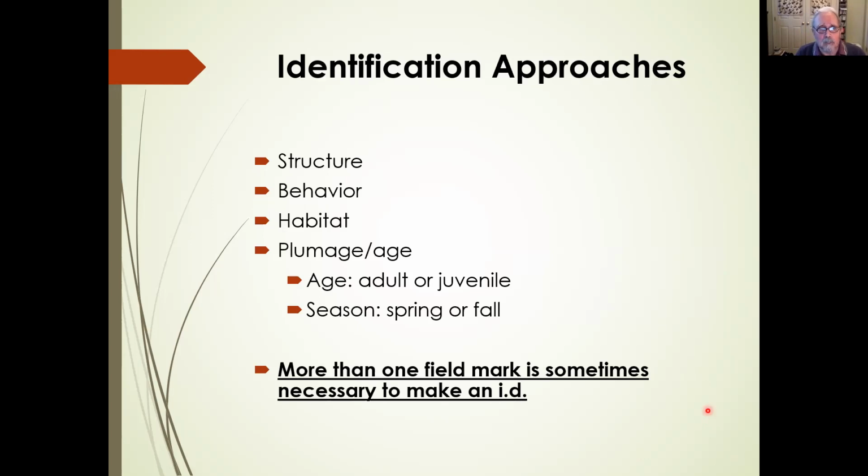So what I'm going to cover here, we're going to talk about the structure of the birds, the behavior, what habitat they're in, and a little bit about plumage and age, whether they're adult or juvenile, and whether they're here only in the spring or only in the fall, so when they would be around. And more than one field mark is sometimes necessary to make an ID.